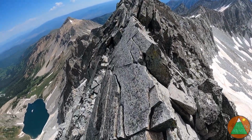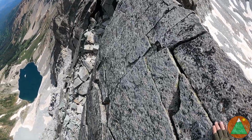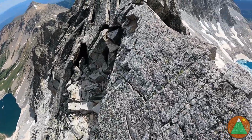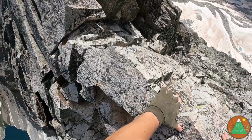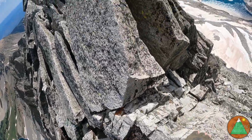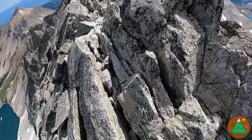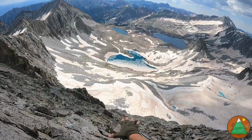Knife edge number 1. Sort of the easier one. And you could just walk below it if you wanted to, but what fun is that? When you can avoid a 10-foot drop and regain. So that was Knife Edge Junior.